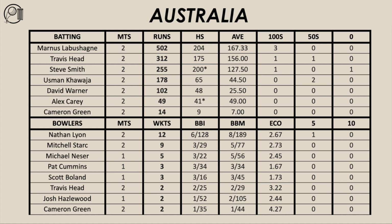Marnus Labuschagne, 502 runs in the series, simply outstanding. The way he batted in this series was superb. Career best form. He dominated this series from ball 1 in Perth. The 2 centuries that he got in Perth was superb. The double century in the first innings, then the century in the second innings. He also scored 163 in the first innings of the second Test in Adelaide. Had a superb series.